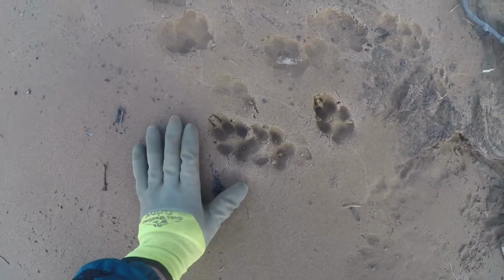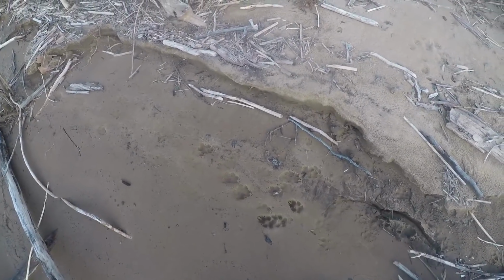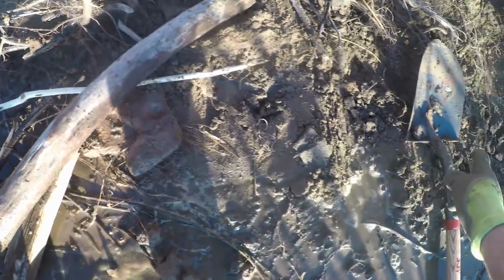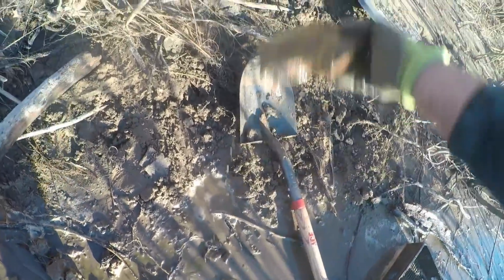That's a big old boy right there. I'm in the middle of nowhere. There's no houses around, and it's woods all around me. That's a big coyote. Look at that. I'm scraping in here and filling my sifter. Got another. Dug that one out. Look at that big hole. Nothing in the other side, but I'll take it.